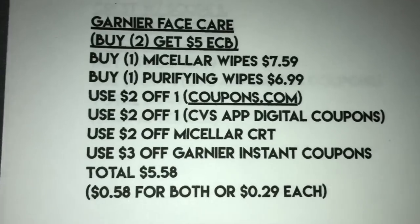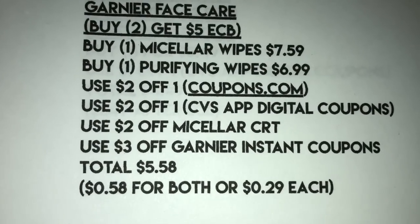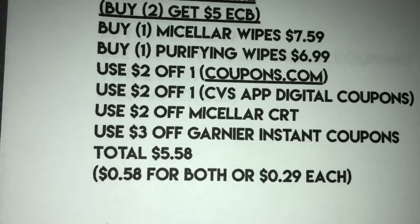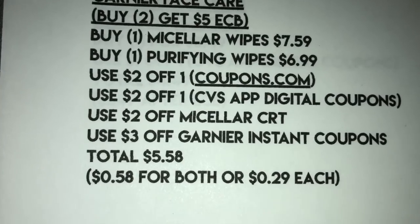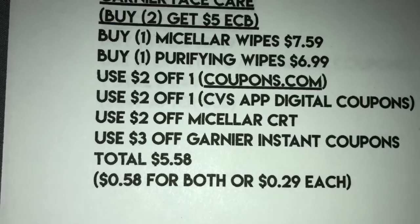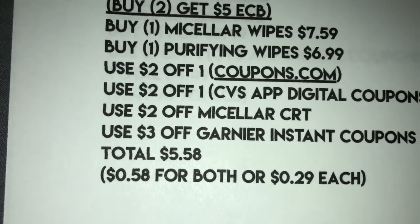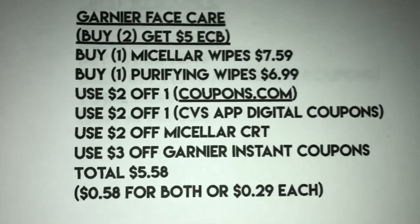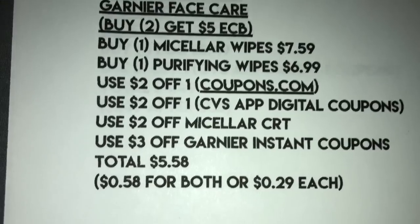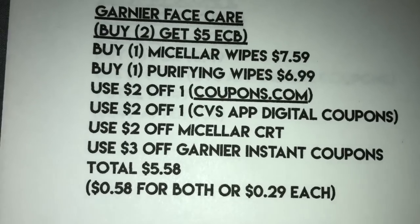I'm going to use a $2 off one from coupons.com and a $2 off one from our CVS app digital coupons. I have a $2 off Micellar CRT and a $3 off Garnier Instant coupon that printed for us last week. So it didn't print until like Friday, I believe. So the total worked out to $5.58, but you're going to get back a $5 extra buck. So it works out to 58 cents for both of them, or 29 cents each.